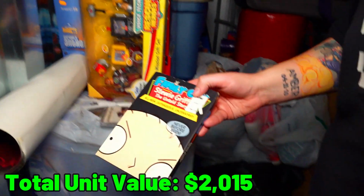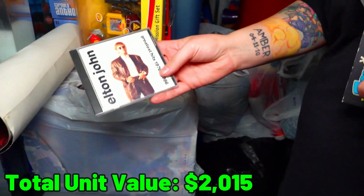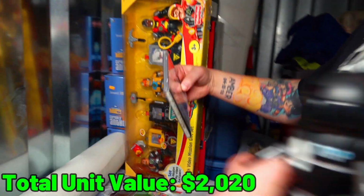Here's an old school Family Guy DVD and an Elton John's Greatest Hits CD. Don't you do it.